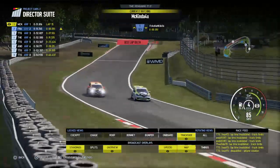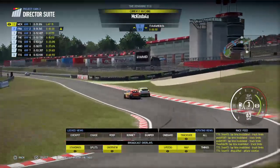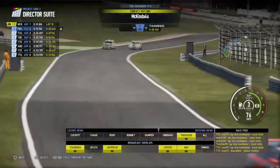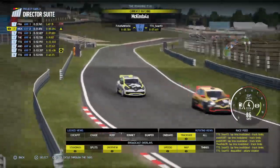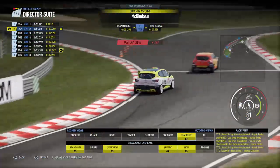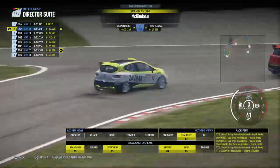As McKinnon for you, Frank has got to try it around the outside of Graham Hill Bend. Doesn't quite go for the move. They try and see an opportunity to move down the inside, coming towards Surtees, and Frank is going to be up the inside. McKinnon for you backs off, and Frank is through. Frank is into the lead of the race. McKinnon for you back down to second.